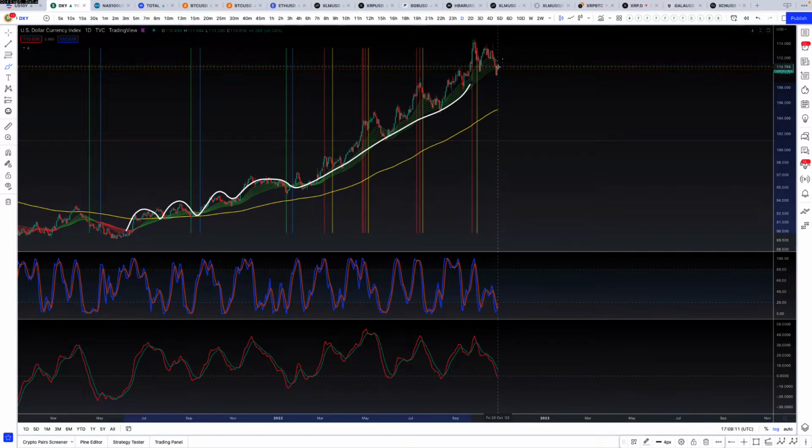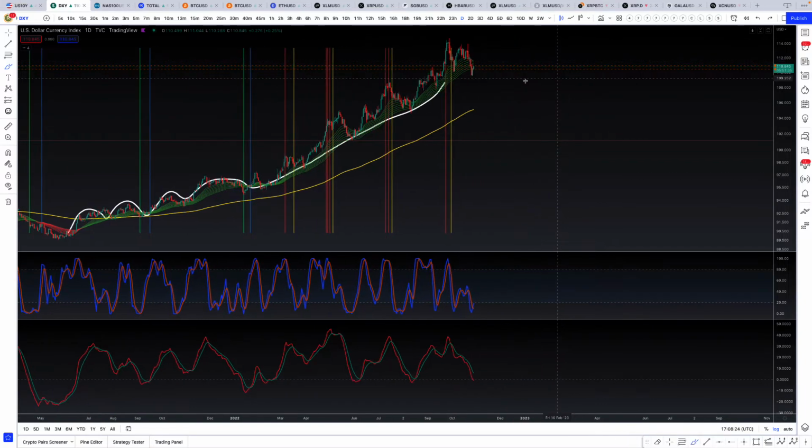111.62. Because if we get back above the EMA ribbon, hold that support, then all right, we could start to gear up again. But if we don't, and we keep getting pushed down here, then it's likely we're going to come down to test the 200-day moving average. And at that point, it could be around like 107, 108, right in line with these lows right here.